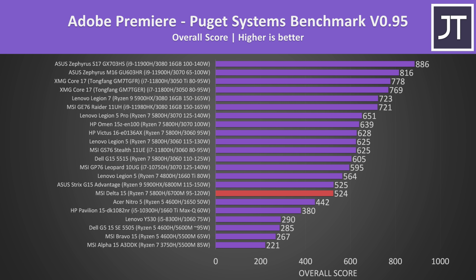Adobe Premiere was tested with the Puget Systems benchmark, and MSI's Delta 15 is highlighted in red. It's scoring basically the same as the higher spec Strix G15 1 point above it with 5900HX and RX 6800M graphics, both of which are being beaten by a last gen 1660 Ti laptop, so it seems that this workload isn't doing too well with Radeon graphics.